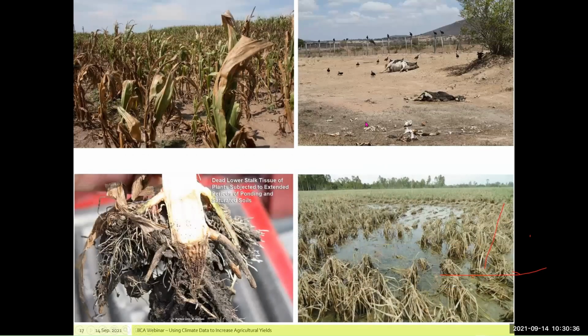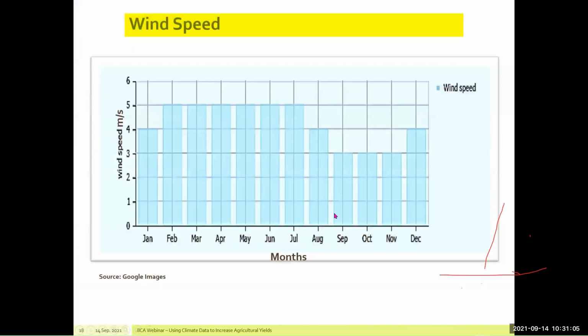And these are some pictures that give you some indication of what happens during a drought. Your corn crop would dry up, you would have animals dehydrated, and so they would die. If you have excess water, you would have root rots, as you can see here in the bottom lower left, or you would have swamping here, in which case you see the vegetation there drowned in water, as it were.